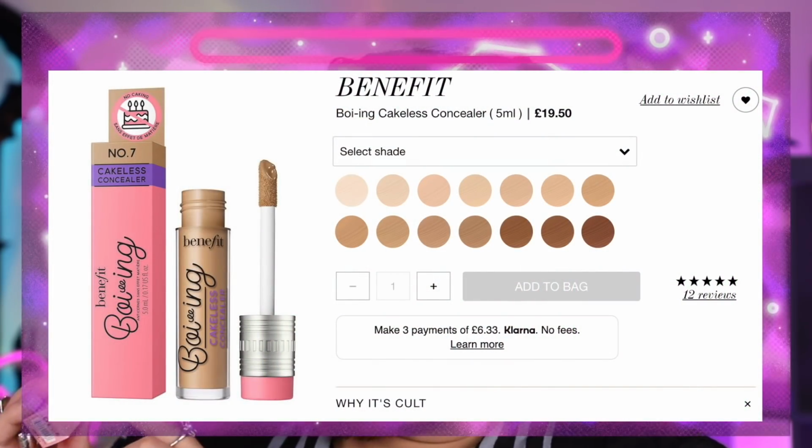I'm actually going to use that bigger brush and just go ahead and fill in that whole area. Okay, we are absolutely not done with the eyes yet, but I need to do concealer so I can carry on with the eyes. We have some pencil that we're going to use to make it a little bit more feline. So, concealer. I chose the Cakeless Concealer Boi-ing from Benefit.